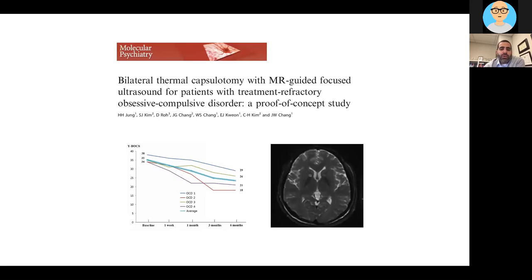The first experience was published by the Korean group, Professor Chang, who showed that you can in fact generate these lesions in the brain with focused ultrasound on both sides of the brain. So far our results are echoing this as well. We recently published our own paper confirming this. In fact, it's safe to do this procedure, and we can do it effectively. And this is work that Dr. Ben Davidson, who I just recently found out was one of Professor Drew's first neuroscience students, and who is now a neurosurgery resident and PhD student in my lab, is doing.